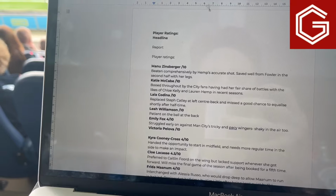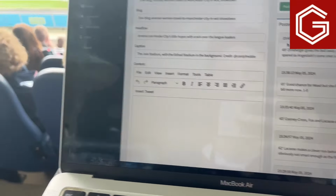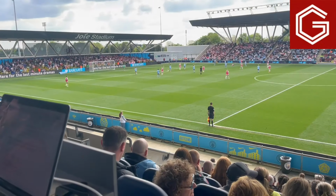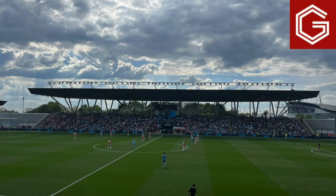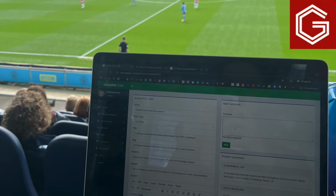At half-time, a real chance to get some real work done on my player ratings. Keep that live blog going then, as you can see here, going on into the second half at the Joy Stadium. Arsenal working their way back into the game quite nicely.